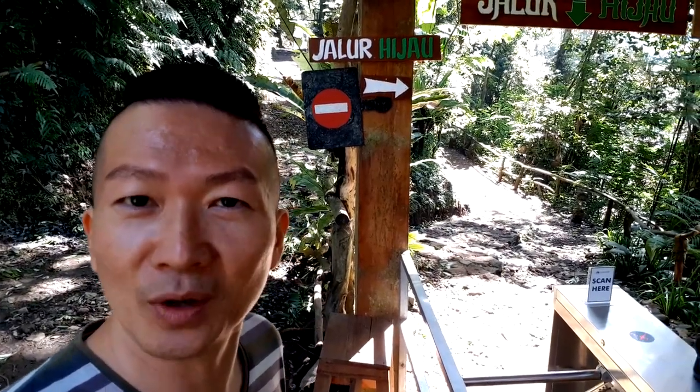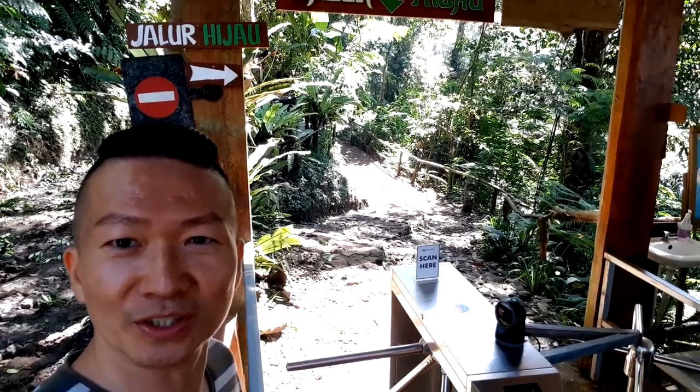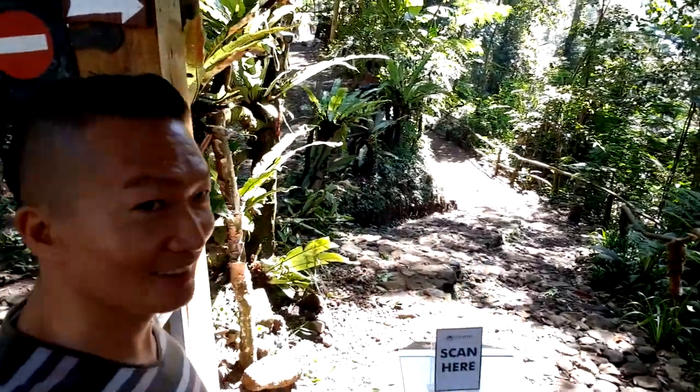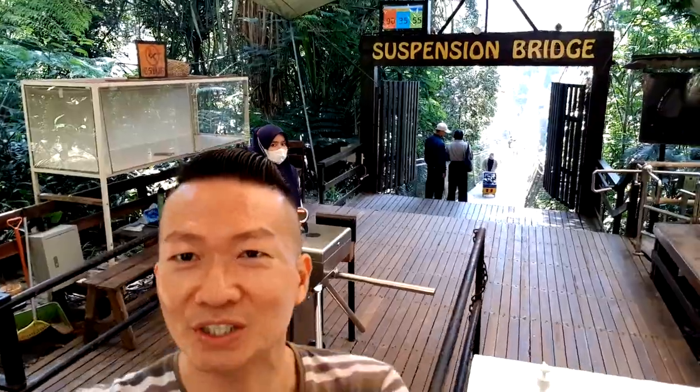So behind me, this is a suspension bridge that we are going later on. This is a new place in Sukabumi and one of the latest attractions in Sukabumi. So after our welcoming drink and our light food, we're gonna start our journey. Okay, here we go. So this is a suspension bridge.